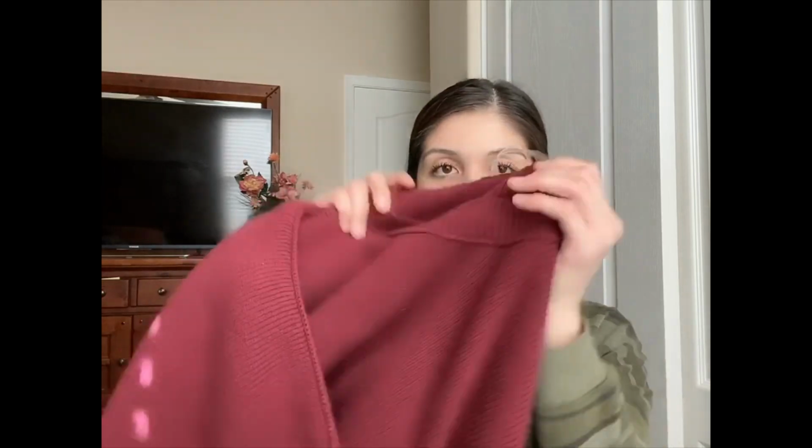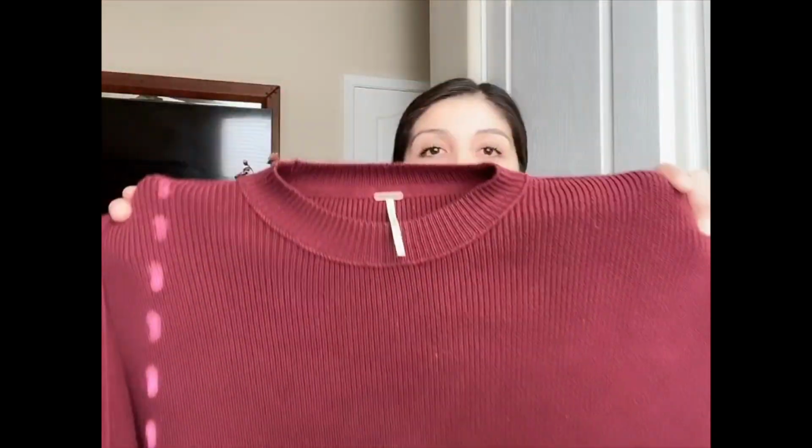And then here's, I was lucky, I found a lot of Free People today. Free People oversized sweater. This one's huge. It's a size medium, but it looks like an extra large or larger. I'm going to say at least $20 for this one on eBay, okay? But hopefully more. It does show some pilling, so I'm going to have to try to clean that up.